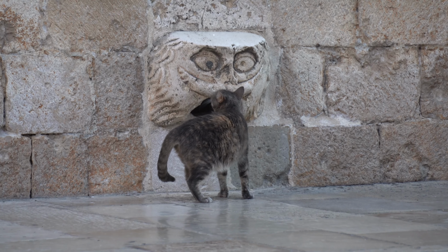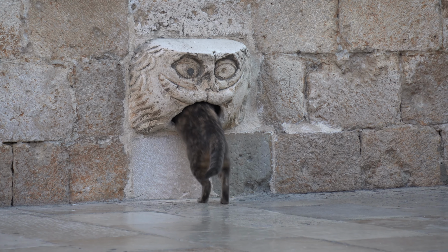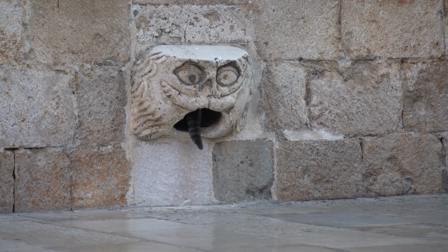That cat just climbed into that mouth. He just came out. I wonder if it goes anywhere. There it goes again. What the? There's his head. What's in there?